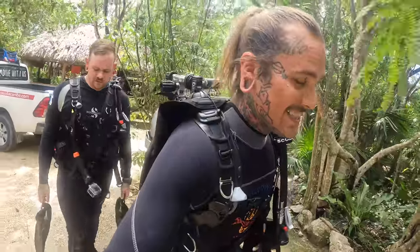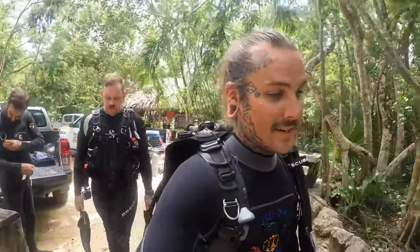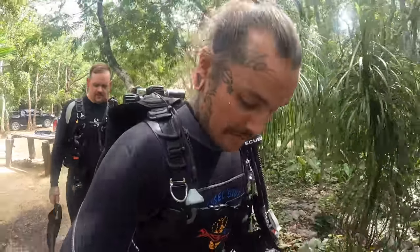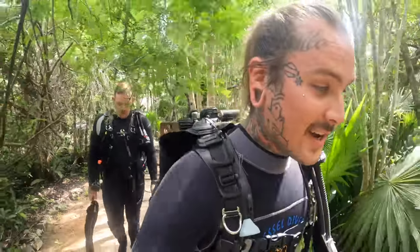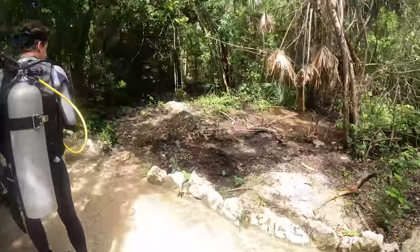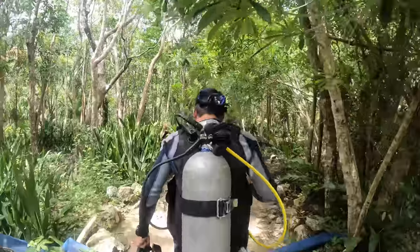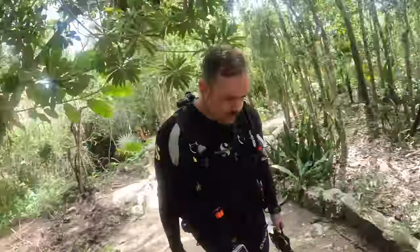Are you ready for this hike with all our gear on, bro? I feel like we look so cool right now, to be honest with you, in the middle of a rainforest. All this stuff hanging off of me, and I'm sweating bullets, dude. This 5mm suit, I am so freaking hot. Also, we're in the jungle. We're literally about to dive in the jungle. It's awesome. Okay. Can I do that, Randy? I'm gonna die. Gotta be careful.